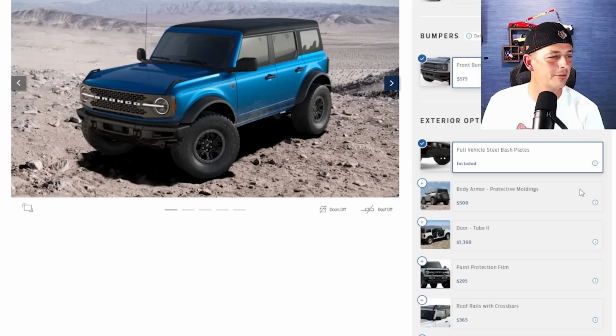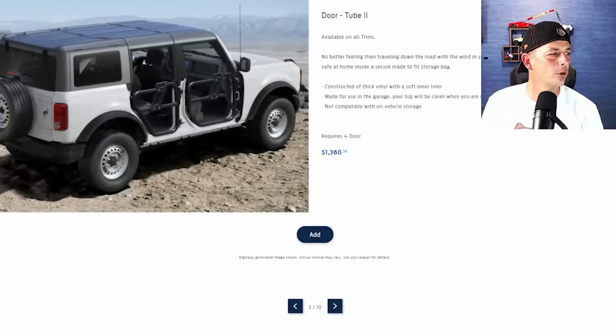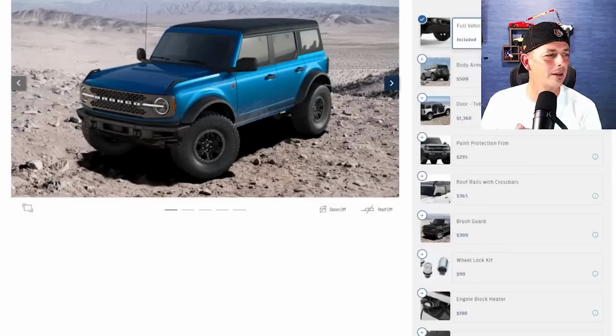We got protective moldings, which I'm not interested in. The tube doors are pretty cool. I think aftermarket's still going to do a better version of this. I don't like the big bulkiness of the handles. They look okay on a 2-door, but the 4-door version just, I don't know, loses something for me. So if you like those, go for it. But I think aftermarket will definitely come through on that.